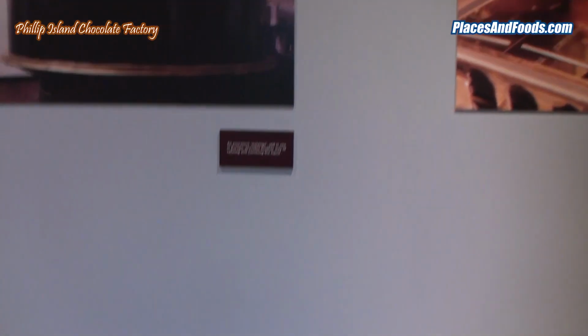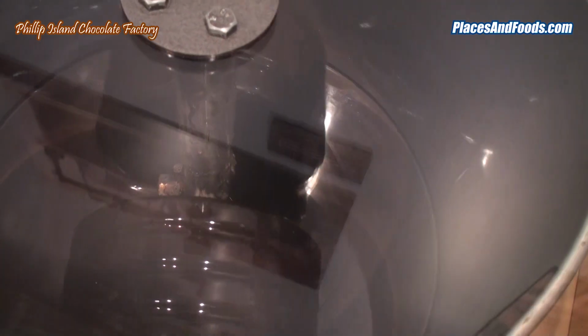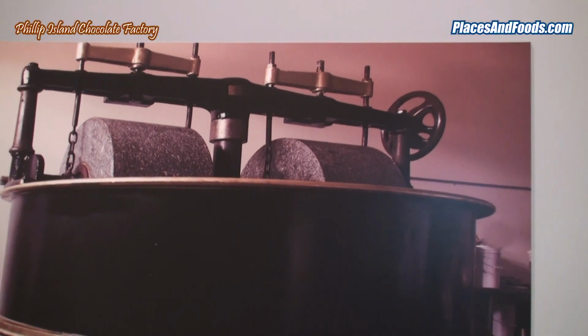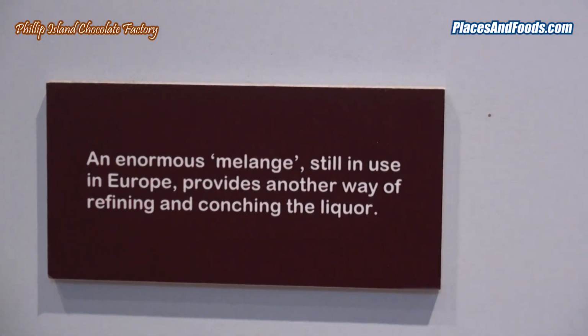And they're mixing in a thing called the conche. Now this heats from the bottom and then grinds around. There's a big picture up there of the real ones with stones. Good quality chocolate will be in there for 2 to 3 days, depending on how fine they want to grind it, to break it down and have your taste buds really taste the fine molecules.